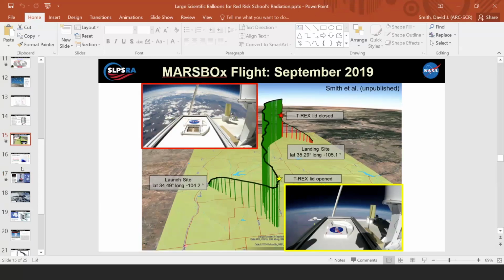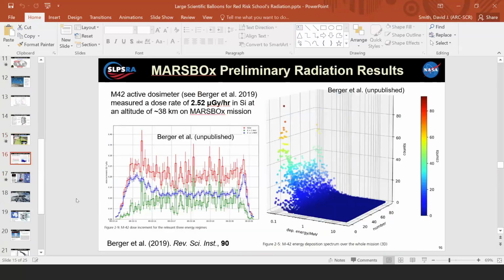I'm going to give you a sneak peek of some preliminary data. This is dosimetry results from our fantastic collaborators at the DLR in Germany. Thomas Berger et al. have a fantastic active dosimeter called an M42, which was recently described in this 2019 paper you see listed at the bottom left. So again, you're seeing some preliminary data of the kinds of particles that we're measuring, at least over the United States on a domestic mission.